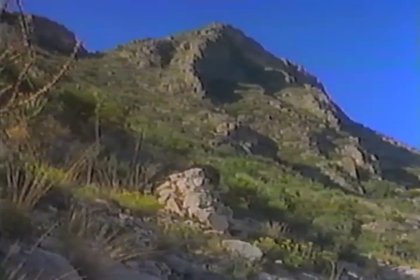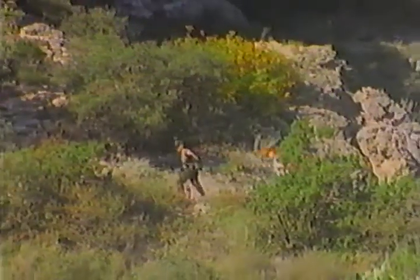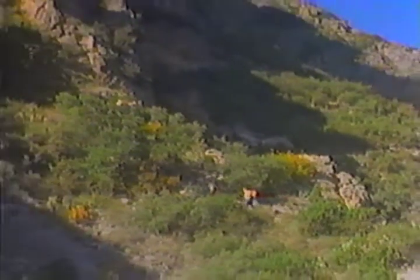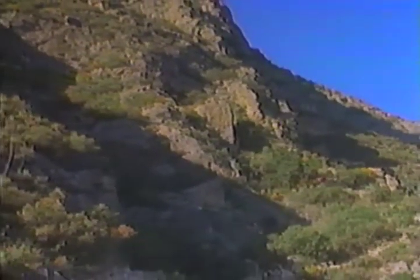It always helps to know just where you are. There are many species of wildlife and insects within the area, such as these fleet-footed mule deer.